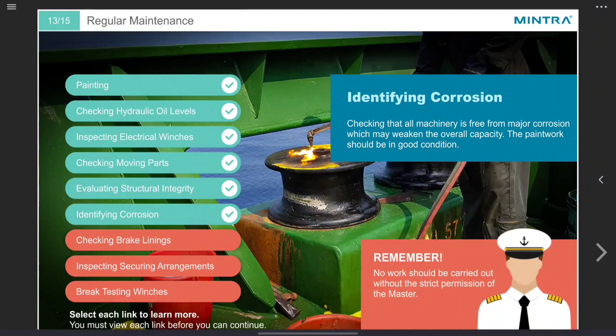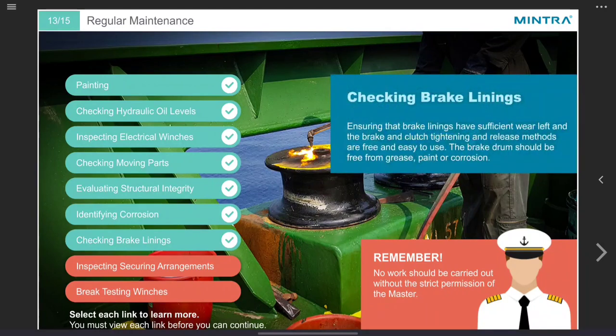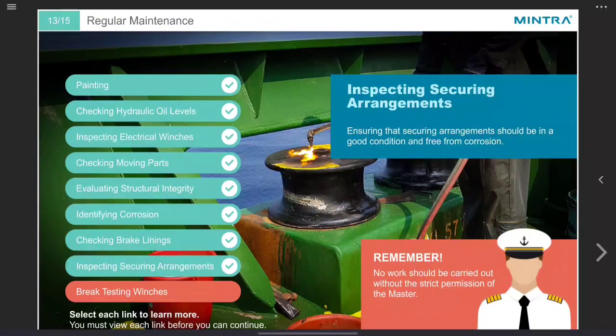Checking that all machinery is free from major corrosion, which may weaken the overall capacity. The paintwork should be in good condition. Ensuring that brake linings have sufficient wear left and the brake and clutch tightening and release methods are free and easy to use. The brake drum should be free from grease, paint or corrosion. Ensuring that securing arrangements should be in a good condition and free from corrosion.